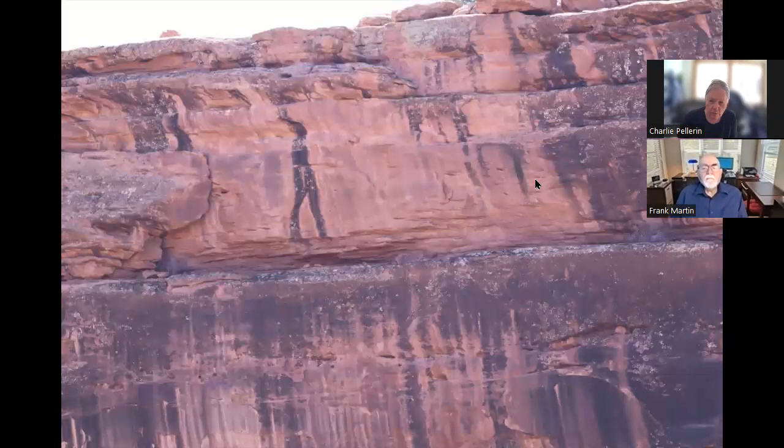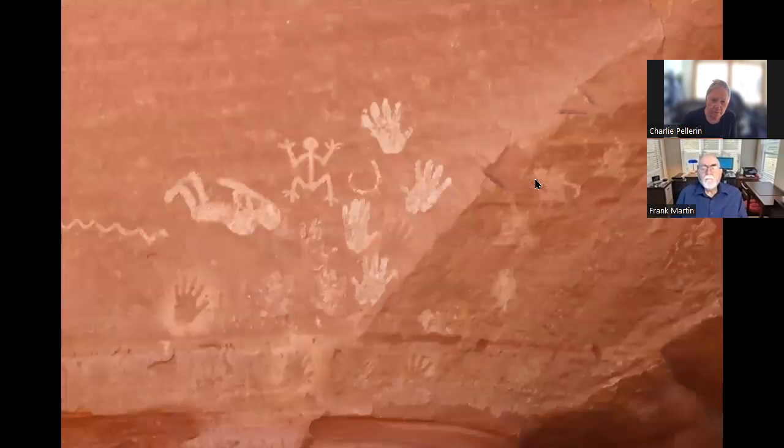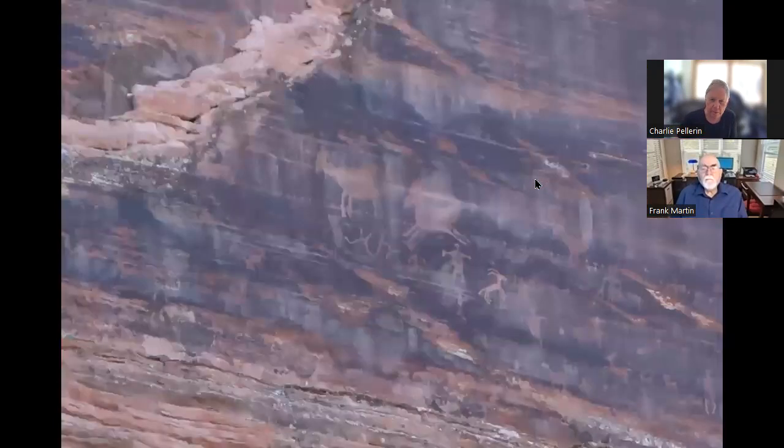Here's this varnished rock where they cut these things. I thought it was a hoot that we're driving in mud and water. That's the same one again. This went on forever. This went on for like 100 yards. They called it newspaper rock. And again, you see, this is a dog, probably a person, a deer, I guess, I don't know.